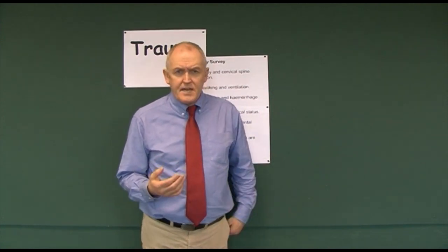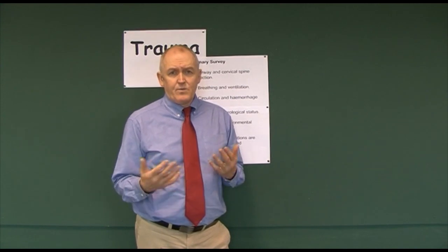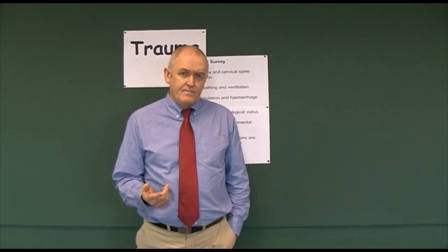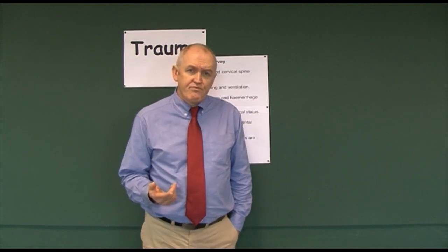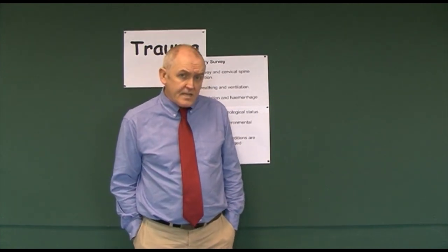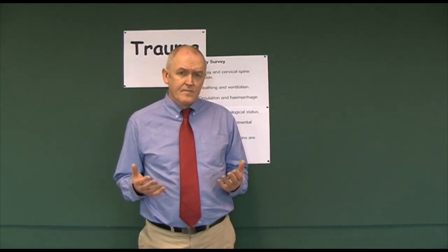So let's take this ABC and elaborate it a bit now for the trauma situation. In the trauma situation, we add a little bit and we add a couple of extra letters. So A is for airway and cervical spine protection. They're the first two priorities. B is for breathing and ventilation to make sure the air is going in and out of the patient's lungs. C is for circulation, and we add hemorrhage control. We want to stop any bleeding.